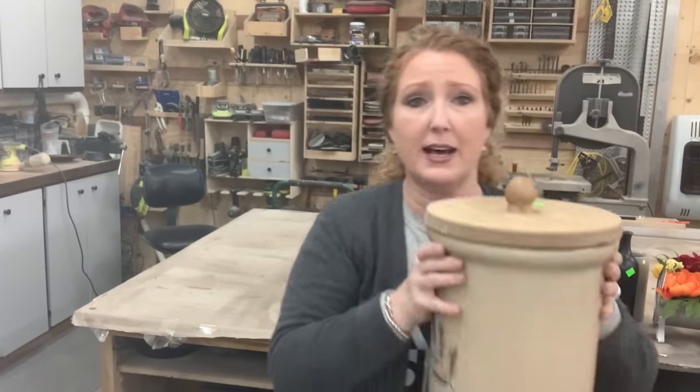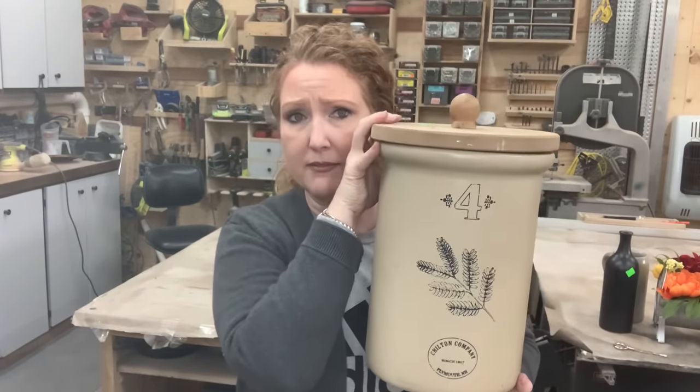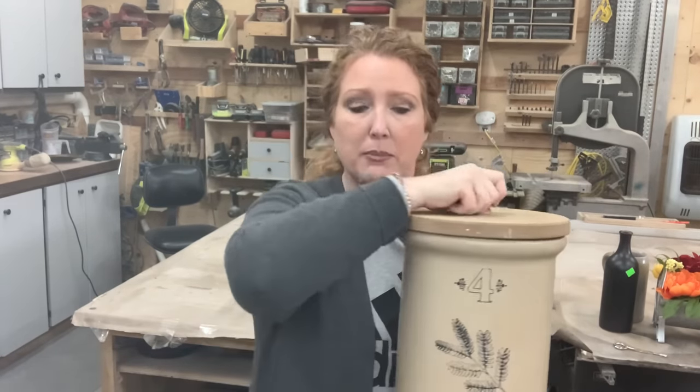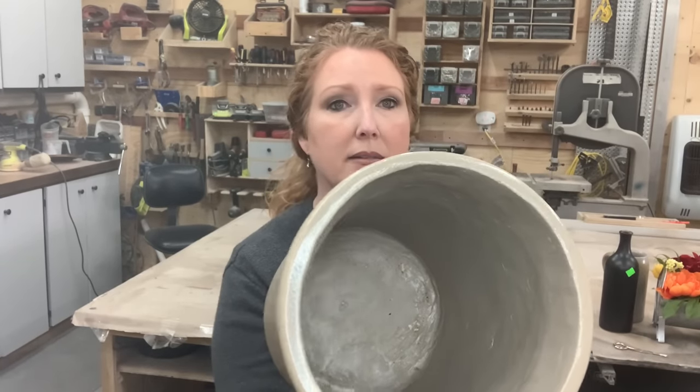Now for $10.09, look at, okay. So first, I never ran across one like this. I was very happy that it had a lid, but this is what surprised me. It's not a real crock, guys. It is made out of clay.